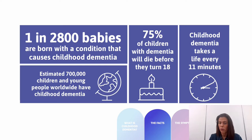This means globally, childhood dementia takes a life every 11 minutes, and there are 700,000 children and young people worldwide with childhood dementia right now. In Australia, that equates to 2,300 children now living with a condition that has already caused childhood dementia or will cause childhood dementia in the future. And all of these conditions are currently life-limiting with no effective treatments or cures.